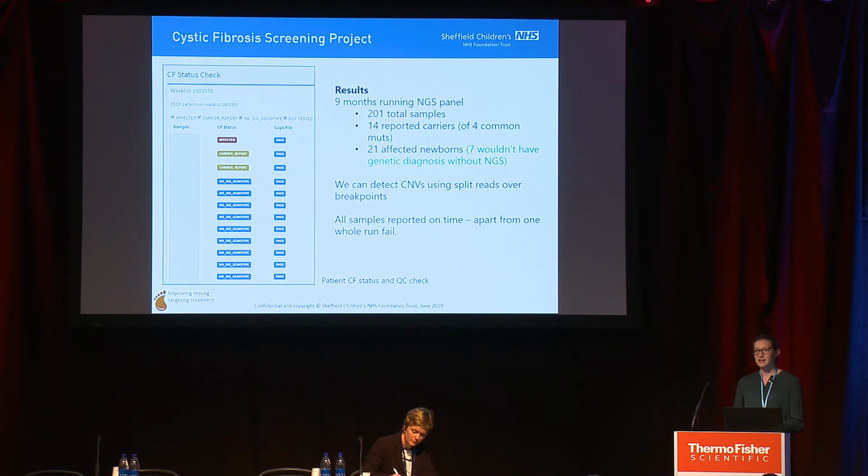So they either had 1 or 2 mutations that were not in the SNP array panel, so we were finding their second mutation. I think this is actually 9 now, so 9 of them wouldn't have had a genetic diagnosis without NGS. We can also detect CNVs as well.